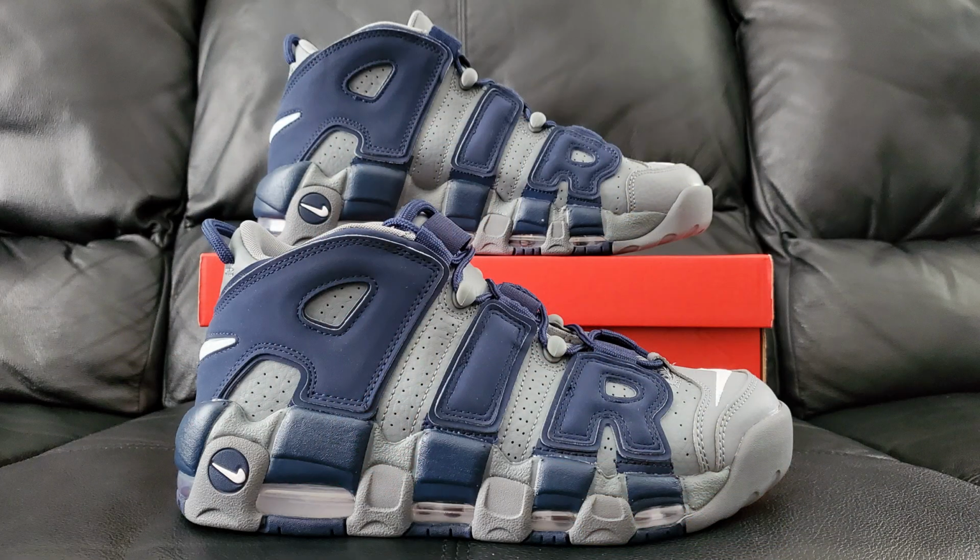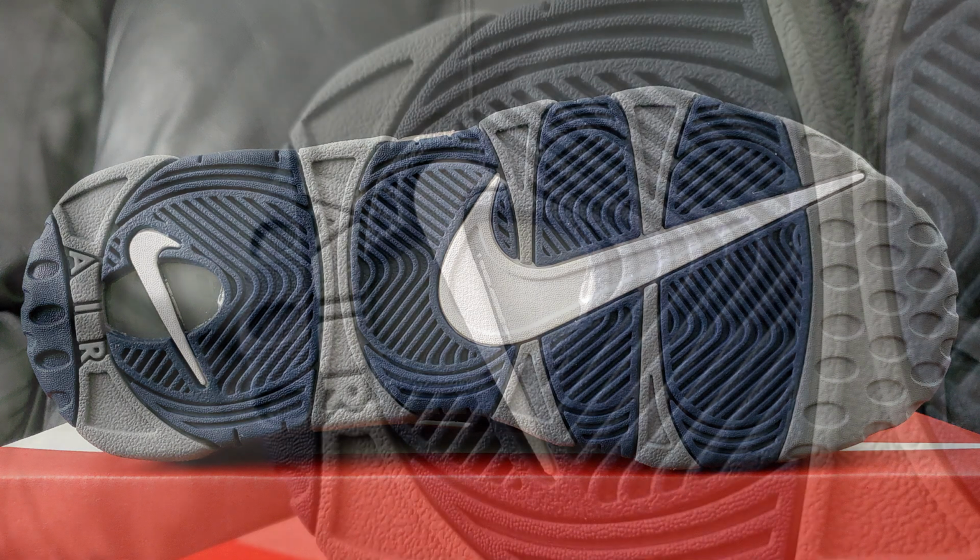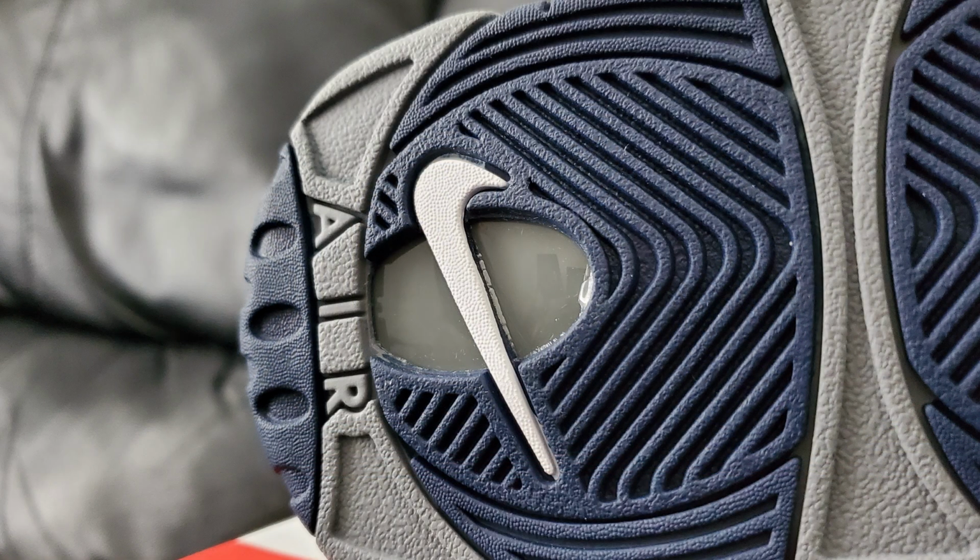Alright, cool. So let's go ahead and do what I said, which is talk about this right here, this Nike Air More Uptempo 96 in the cool gray and midnight navy colorway. We're gonna start with the bottom because that just makes sense to me. So, down there across the bottom, right? I've never really seen any of these before, but I'm gonna assume that's what these all look like. It's kind of a decent look, nothing amazing, but you do have a little bit of an air bubble going on at the bottom, so that's cool, right?